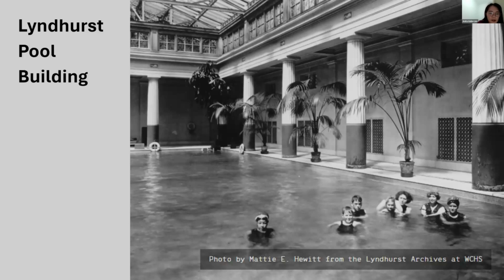to the community. In this old picture, we can still see the beautiful pool that was built in a Roman bath style and covered by a glass roof. It was one of the finest pools in the country at the time, and I really hope that the building can be revitalized as soon as possible so this story can be told to more people.